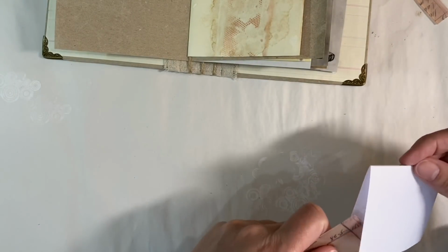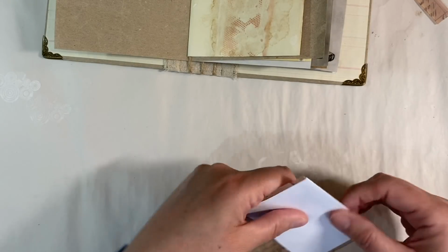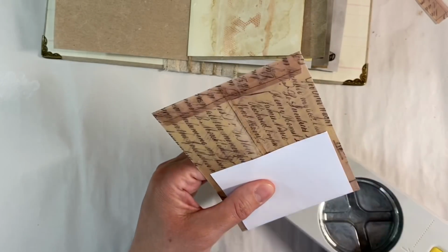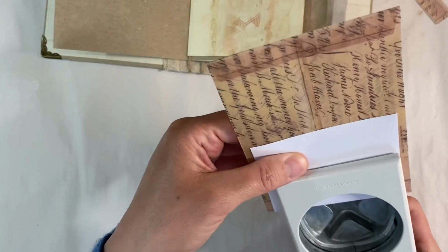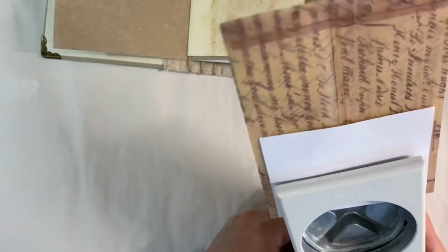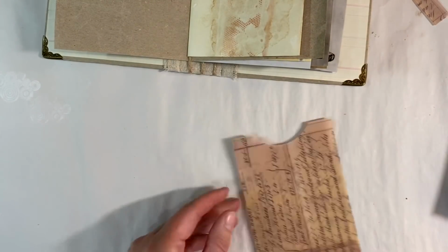I want to cut a semicircle in the top to make a bit of an opening. Now, my corner punch will not go through vellum very easily, so I'm just putting a piece of A4 copy paper over the top, which will make it easier to line up as well. And I'm just going to punch that out like that. There we go, and that's perfect.